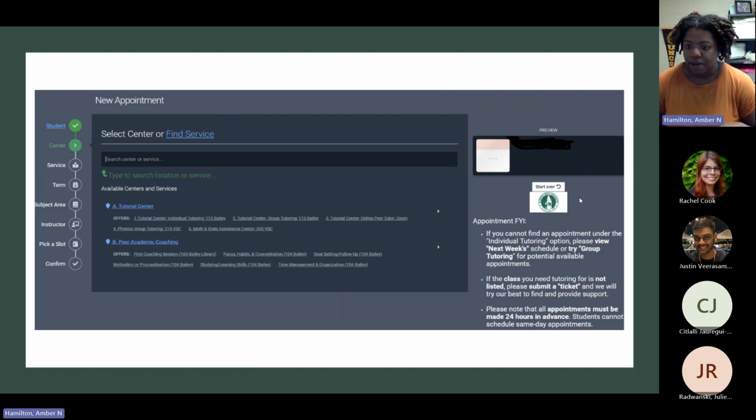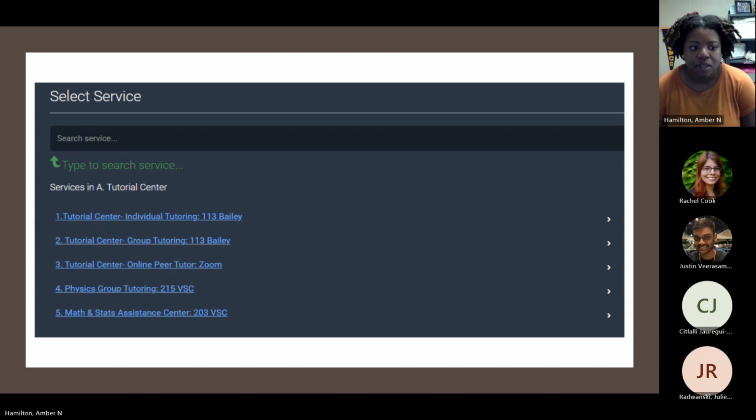within that. Actually, when I was at a conference, I learned that you can put all these images in here and make the announcements when students create an appointment really clean and clear. And I loved that aspect of it too. So we decided to adopt that and put that into our notifications for students as they create appointments.